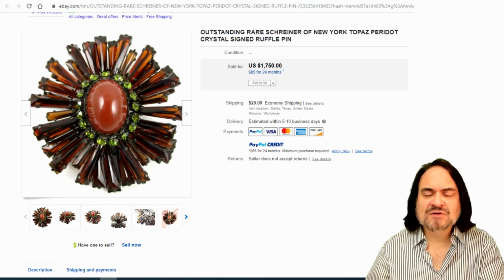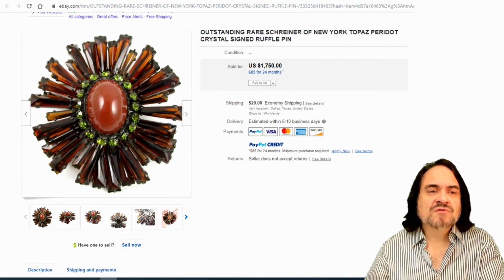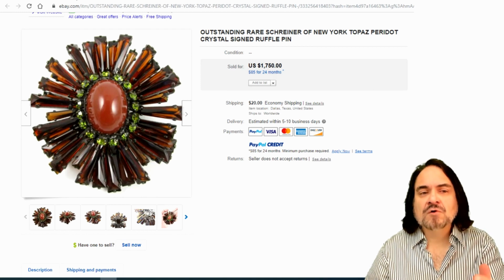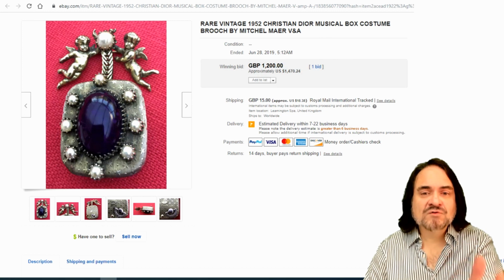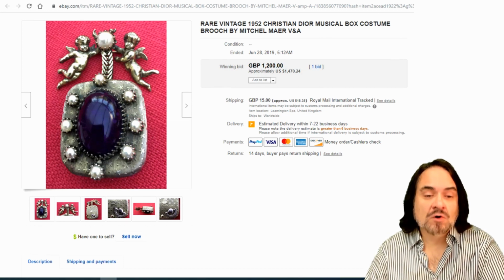But this is a fab piece, $1,750. Some colors will go for more also, so keep that in mind. Color could be a big difference in price. Now here's a 1952 Christian Dior piece.